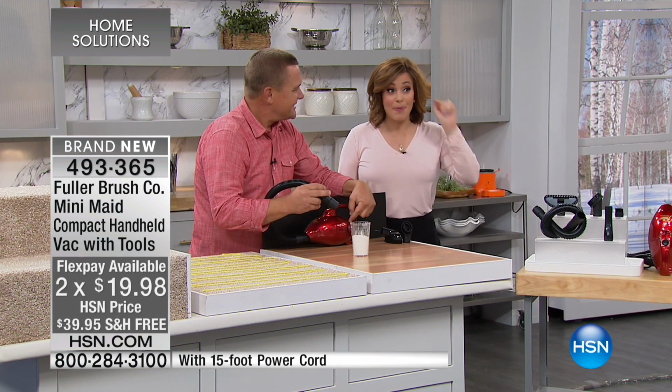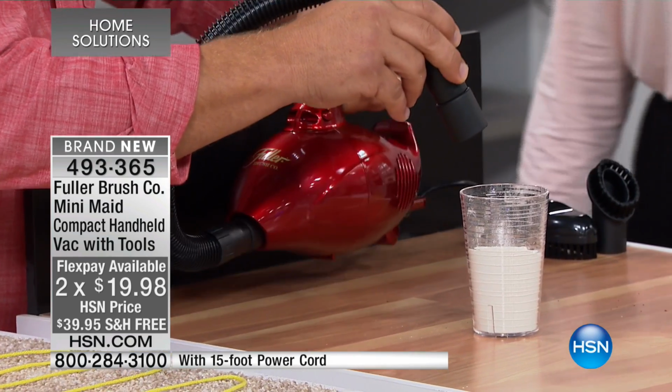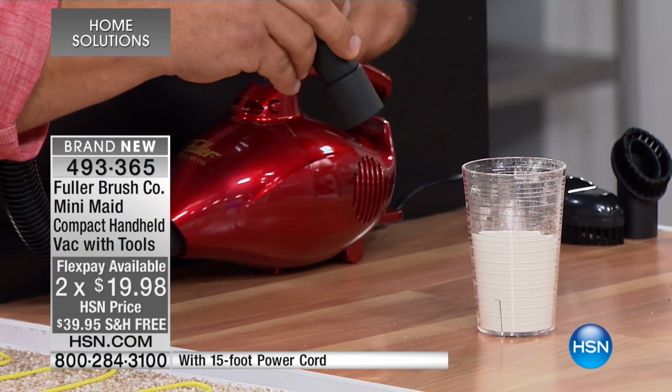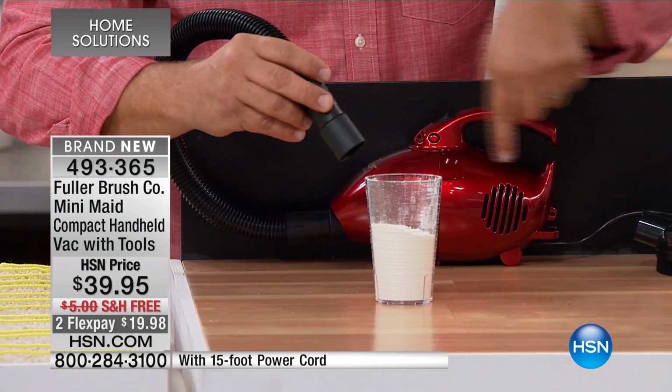And once again, it's the power. If you've had a handheld and you said, those things never work, they always went out, try this one. The power of this is just amazing. And I put it up here in front of this black board. Back here is the exhaust, okay? It pulls the air in through here, and the exhaust is here. The filters are in between there.